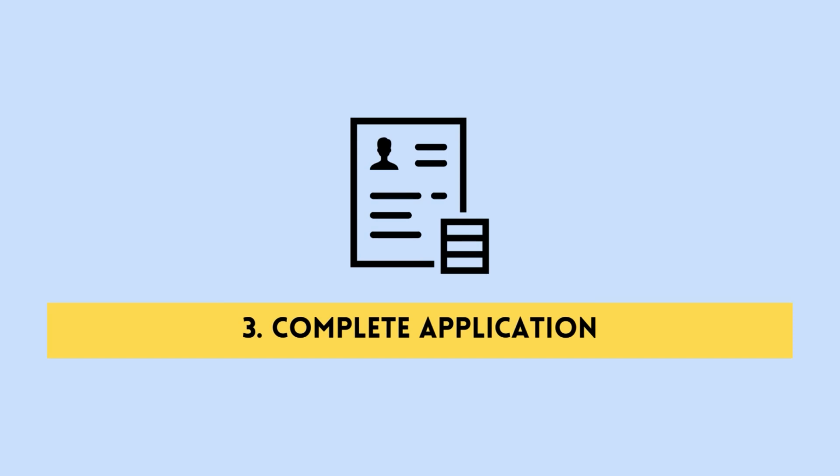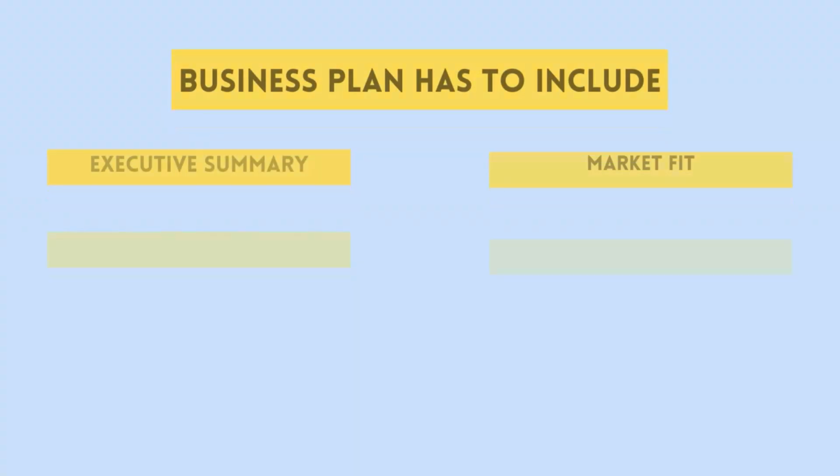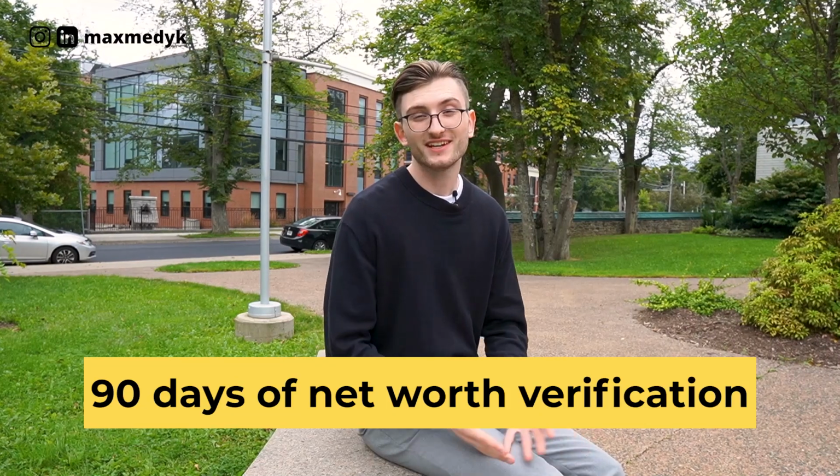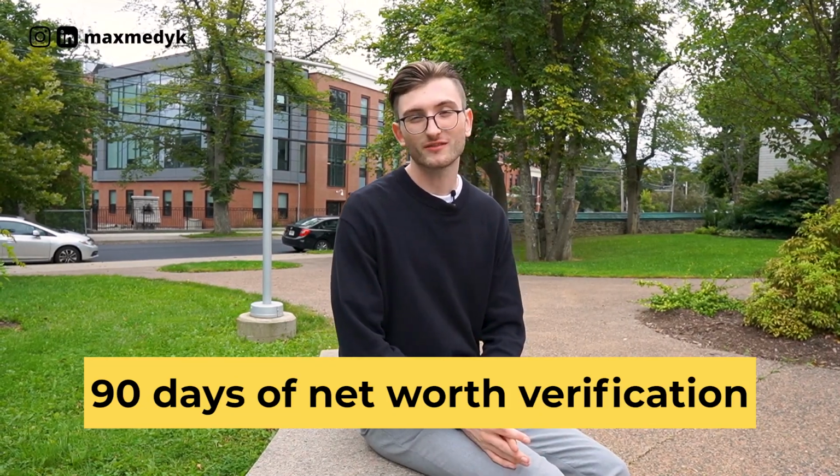Number 3, complete application. This one is a bit more complex, as when your EOI, or expression of interest, is successful, you'll be required to submit a complete business plan, which will include a lot of different factors in it. For example, an executive summary, services or products sold, location, market analysis with competition breakdown, market fit, marketing strategy, management and employee structures, financials with all of the current numbers and forecasts. This step takes about 90 days for net worth verification.